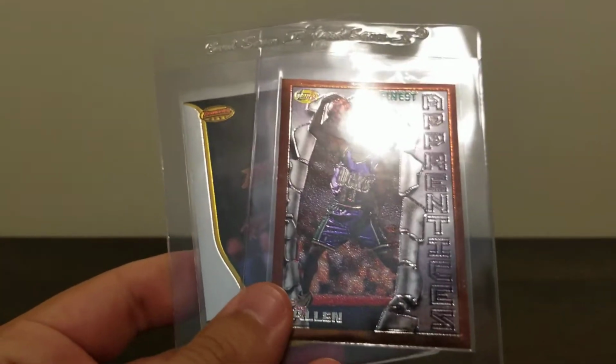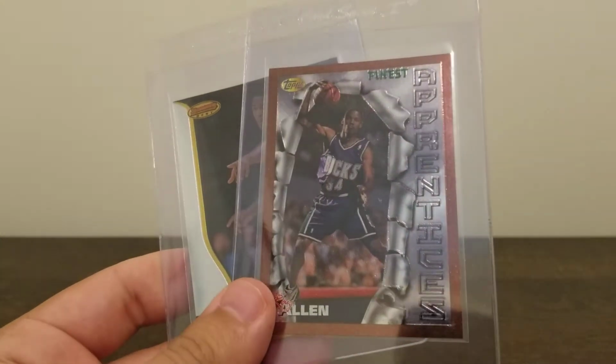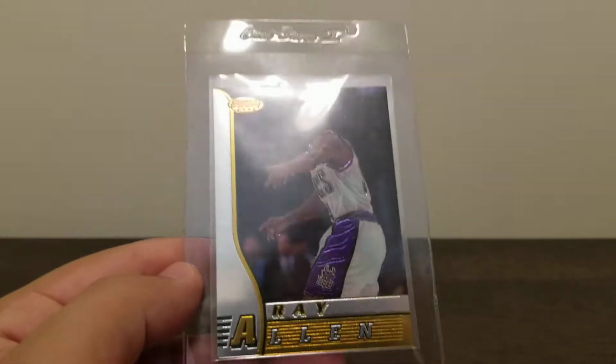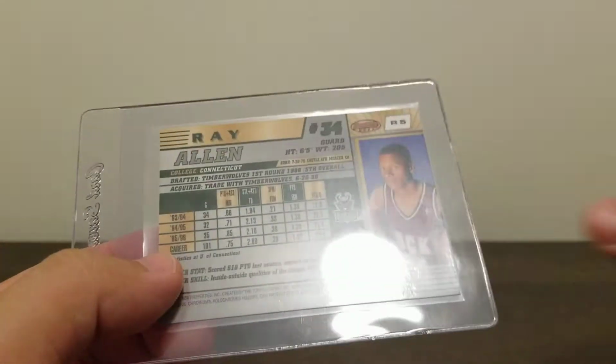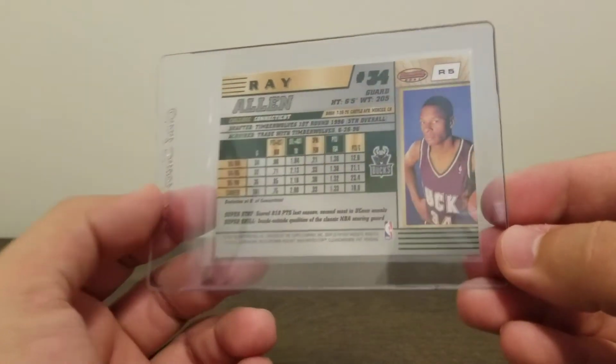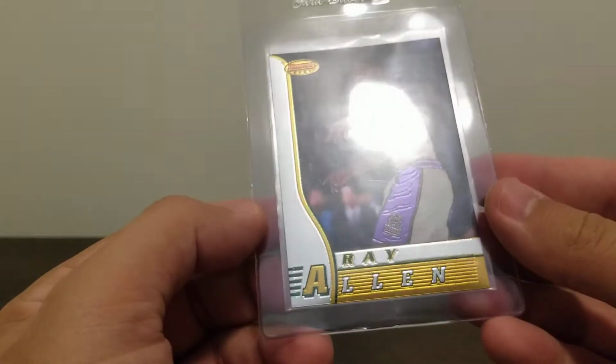Very much overlooked in the hobby. So we got the Topps Finest here, and of course the Bowman's Best rookie, which I think is going to get a 10. I'm not going to give... this is clearly a 9 because it's off-centered, but this thing is extra crispy. Just immaculate in my opinion.